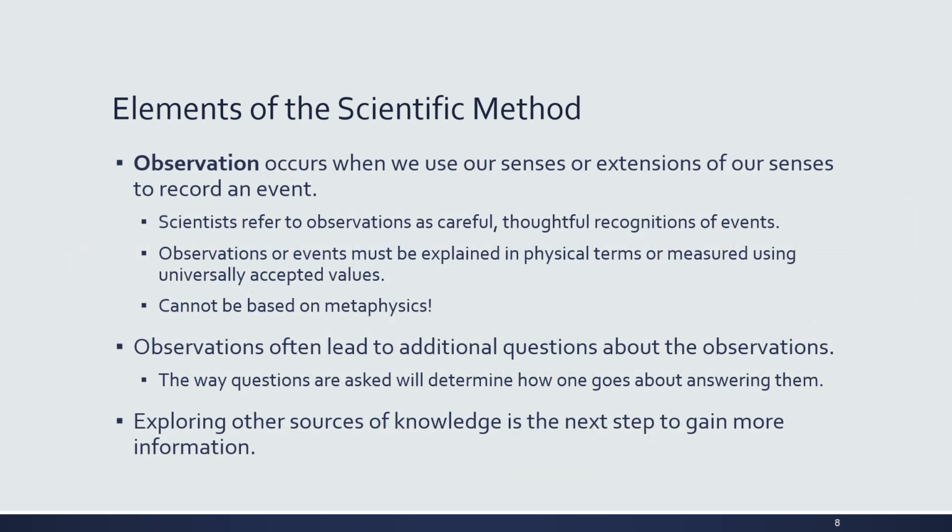And I can't stress enough this concept of observation. So when we are looking at things in nature, we scientists can only work with things that are detectable, measurable, either with our senses or with instrumentation that is using measurements that are universally acceptable. We cannot deal with metaphysics. That means we cannot deal with anything that is outside the realm of science. We can't test beliefs, we can't really test unmeasurable emotions, unless you're doing it in a chemical way in the brain. We can't test faith.